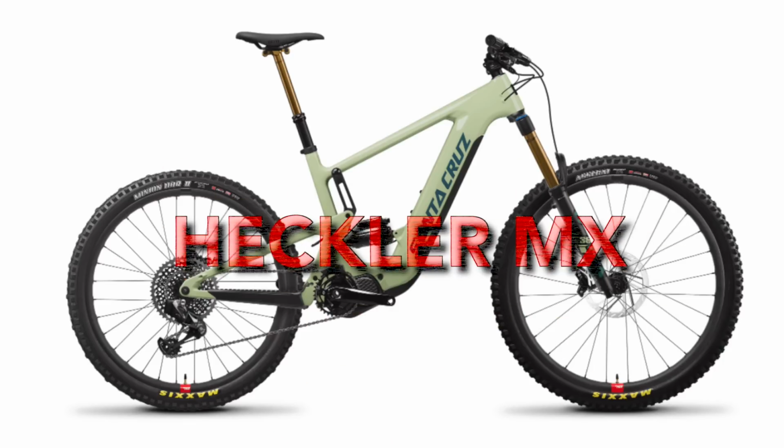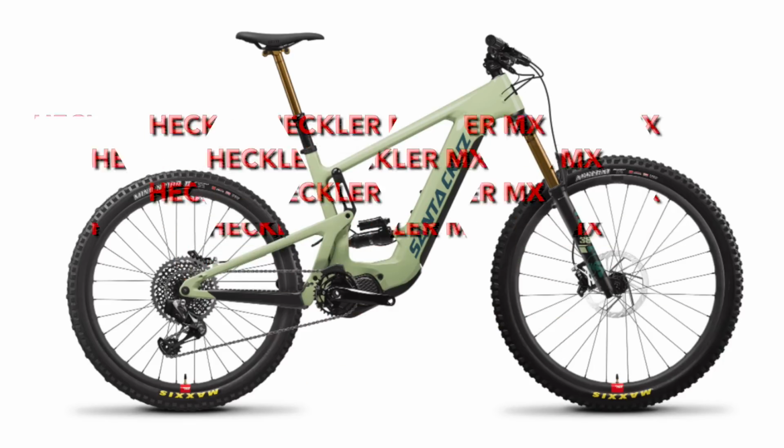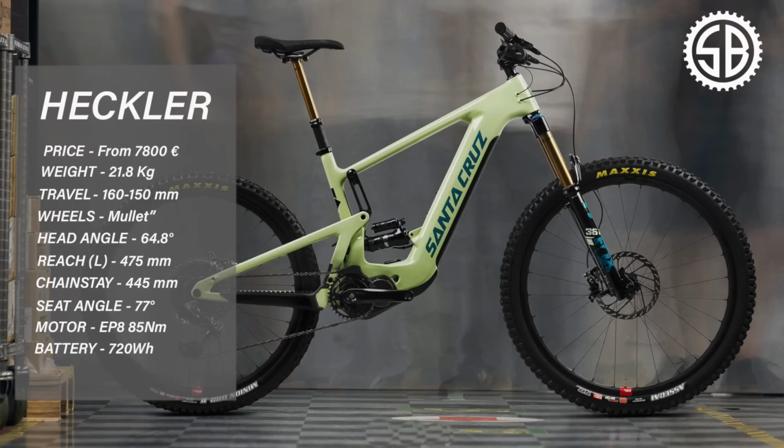Absolutely amazing bike. Number 2, Santa Cruz Heckler. And Santa Cruz, again, finally, welcome to the party. In my opinion, the first version of the Heckler was a bit rubbish, and it definitely wasn't up to the Santa Cruz badge. The Bullet, amazing bike, but only having a 630 watt battery, for my type of riding, I'm not getting enough range. So enter the new Heckler.